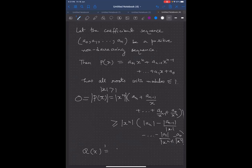Say q(x), I define it to be this. The colon-equals stands for 'defined as' in standard mathematics literature. Suppose I define a polynomial in this manner. All right. Then any z with mod z greater than 1, which is a root of p(x), will also be a root of q(x), right? Yes, sir. Now can you do something about this problem?